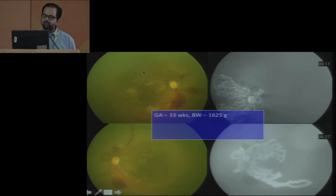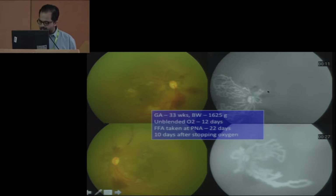They should have been born with vessels at zone 2, almost in zone 3. So this was given unblended oxygen for just 12 days, and at 22 days there is a severe form of ROP, which is unfortunately happening in humans.